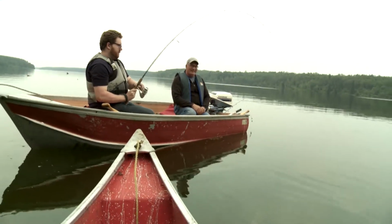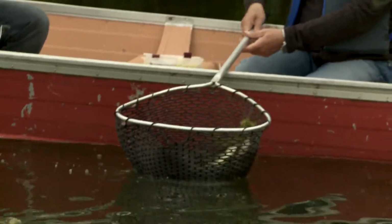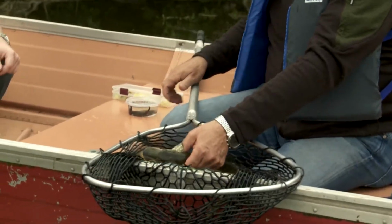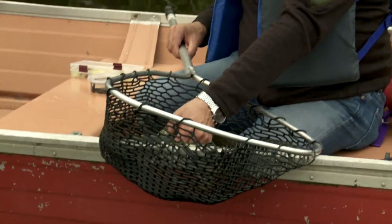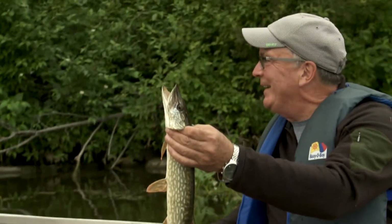You like that hook? Looks like a big one. Well, that's what it looks like. Whoa, you got a nice northern pike. The pike, or jackfish, has a greenish back with yellow to white spots. Is this a standard size? Oh, it's on the small side, but it's a nice fish. Great, you get yourself a northern pike on your first cast. Yeah, that's exciting.